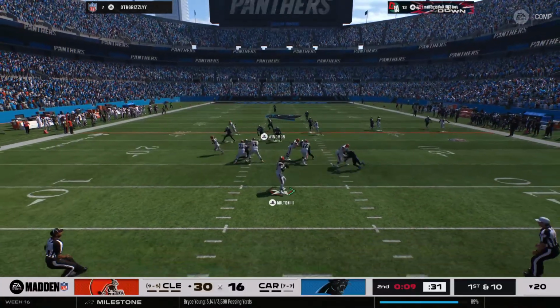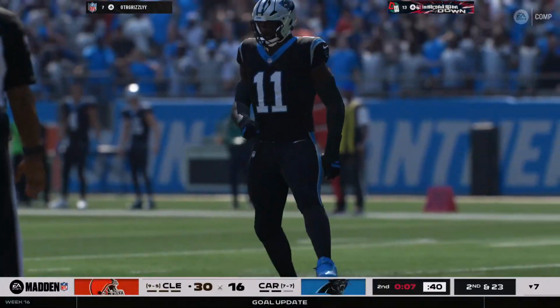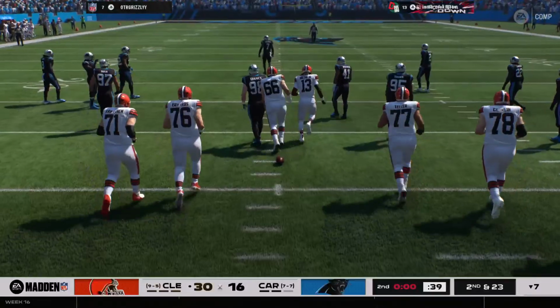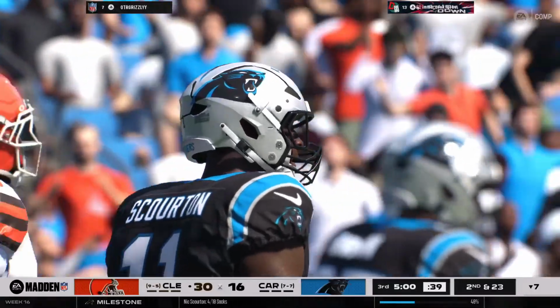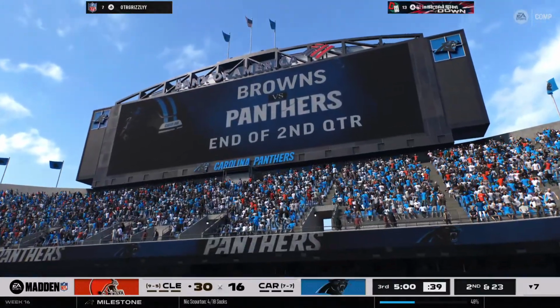Here's Milton, first and 10. And the Panthers are just too much here. They're going to take him down. And after one play, this drive might already be in trouble. That's going to push him back for second down. So we're through 2 quarters now. Still a half of football to be played. We'll be back with more of the NFL on EA Sports.